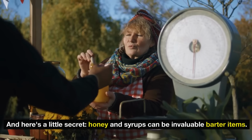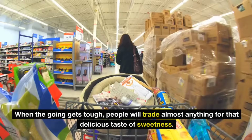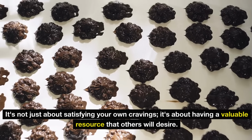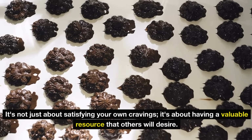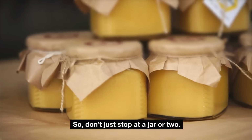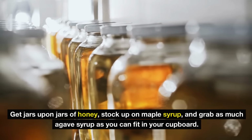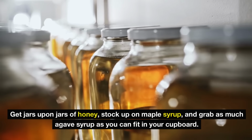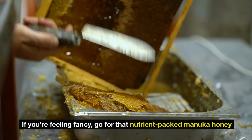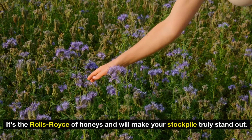And here's a little secret. Honey and syrups can be invaluable barter items. When the going gets tough, people will trade almost anything for that delicious taste of sweetness. It's not just about satisfying your own cravings. It's about having a valuable resource that others will desire. So don't just stop at a jar or two. Build your collection. Get jars upon jars of honey, stock up on maple syrup, and grab as much agave syrup as you can fit in your cupboard. If you're feeling fancy, go for that nutrient-packed Manuka honey. It's the Rolls-Royce of honeys, and will make your stockpile truly stand out.